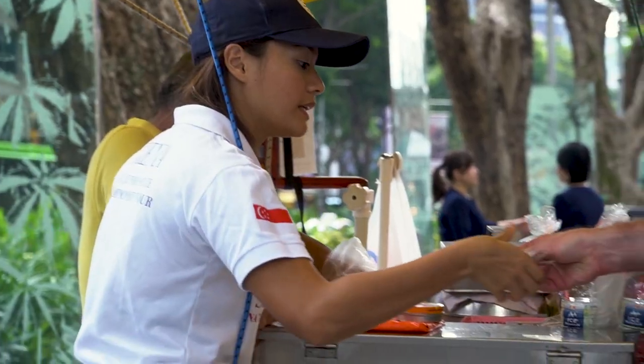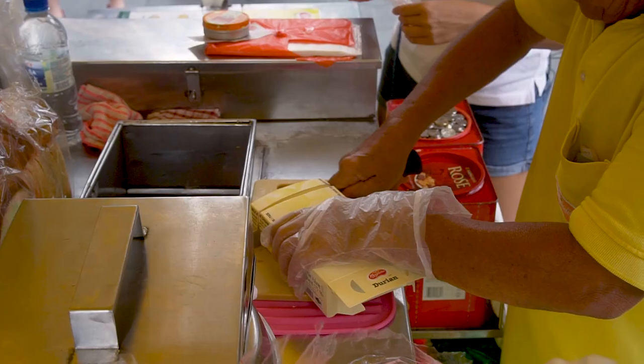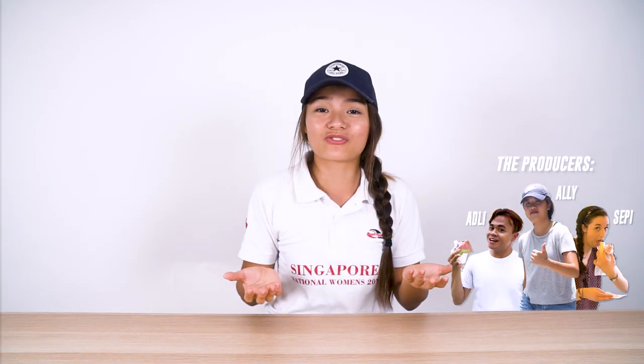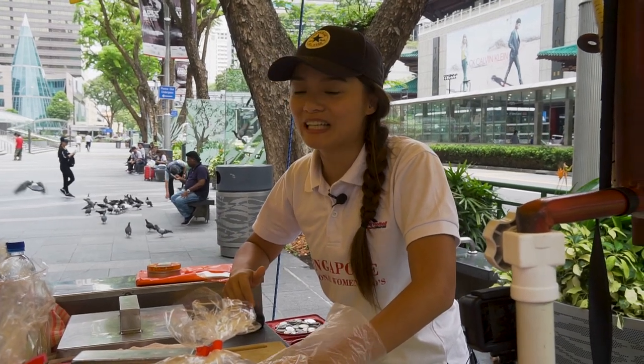So the whole time, I was just serving the customers by taking their money and giving them change. I didn't really have that full experience of cutting the ice cream and serving them from scratch. So when my producers wanted to eat ice cream, they asked the uncle, can Xenia be the one serving us? And he was like, okay lor. We are going to switch roles. So I'm the ice cream cutter. I'm going to serve the customers now.